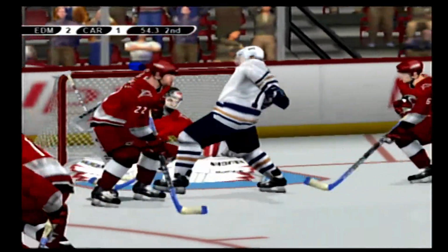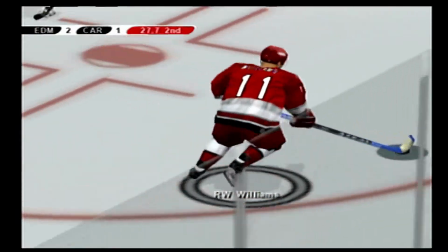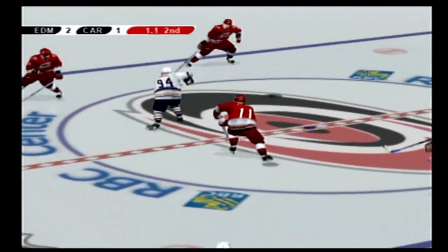He takes the big body check. From Commodore over to Stahl, over to the right wing. Williams skating with it along the boards. From Stahl to Schoenfist. Smith at center.